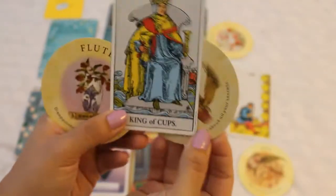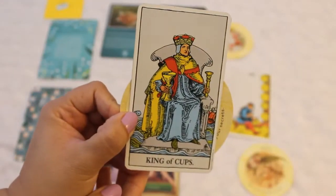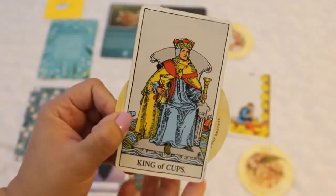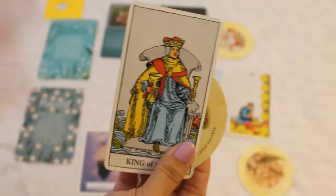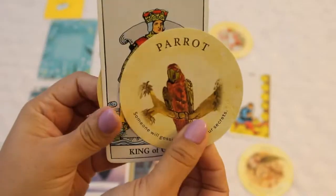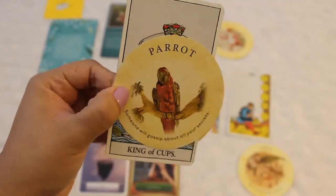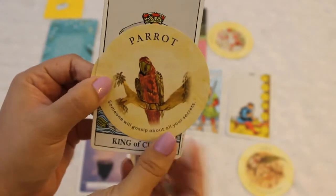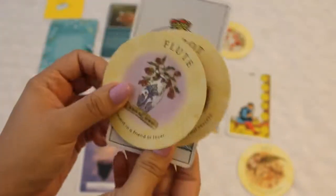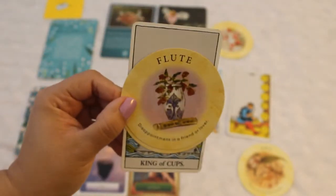So he's playing this, right? He's coming at you like, oh, the King of Cups, he's so high up and fancy and whatever. But behind your back, he's your parrot. I feel like he's the one who's gonna be telling all your secrets, and I feel like you're gonna end up finding out, and it's gonna be what causes that disappointment for you.